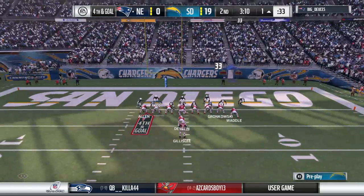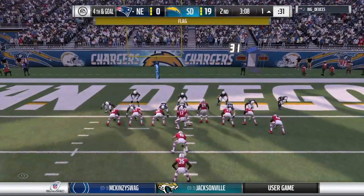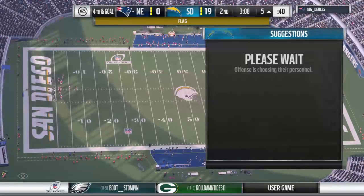No gain, quarterback sneak, no gain. Aren't you supposed to get something out of that? Yeah, needed a full yard there.